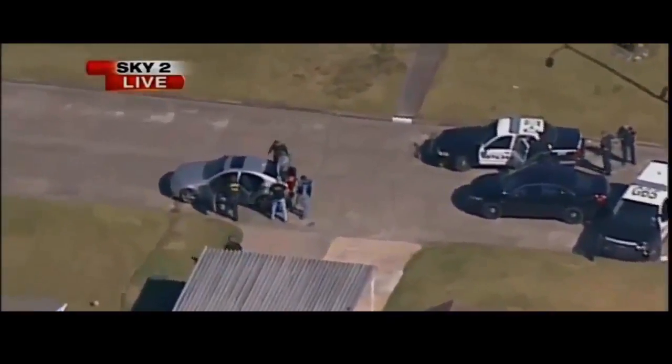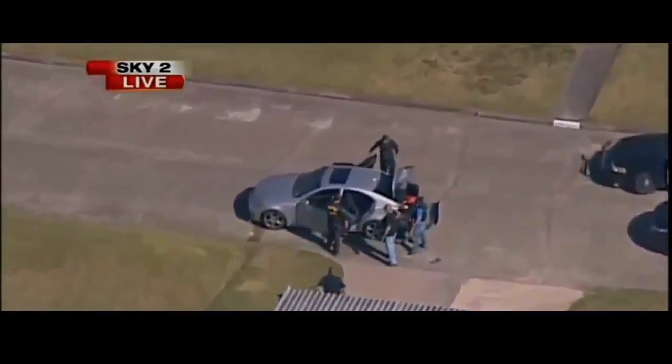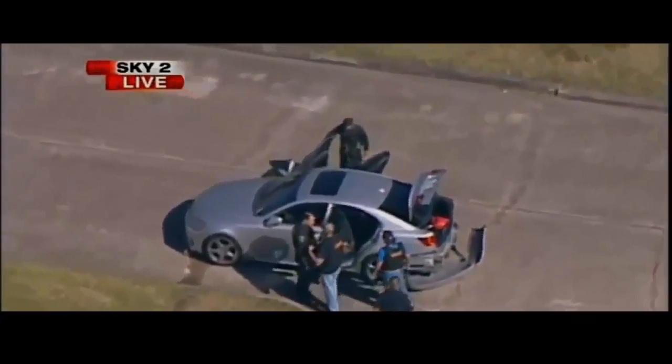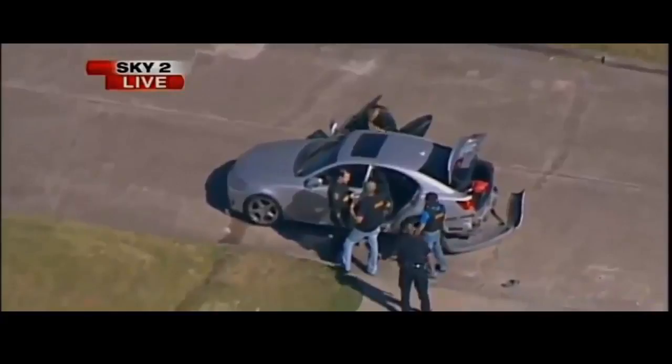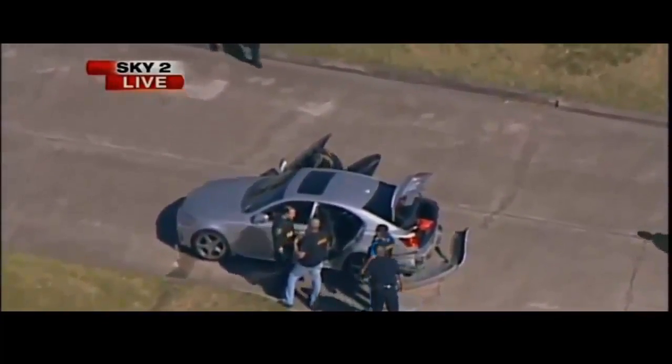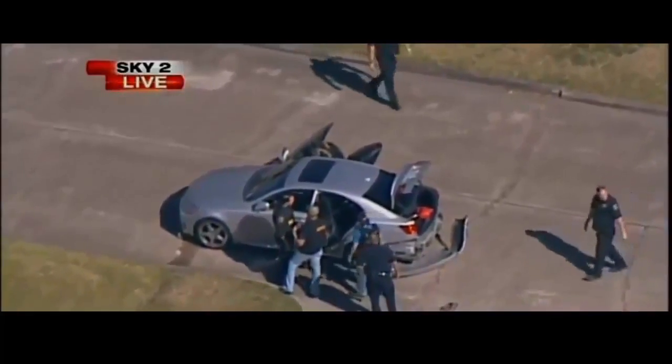As we zoom out now and into the car, officers are now searching the vehicle, going through the front doors, the back doors, and the trunk to make sure, A, that nobody else is inside, and B, that they don't find any weapons or illicit material or dangerous material inside of the vehicle. But it appears for now that the immediate danger is over.